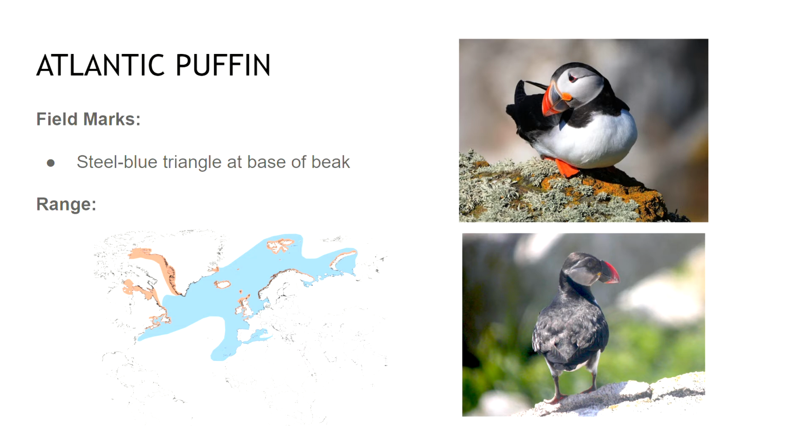They can be found at sea throughout the Atlantic during the winters, and during other seasons of the year, they can be found in Newfoundland and Labrador, down to northeastern United States, as well as the coast of France, Russia, Greenland, and Iceland. Iceland is especially important for the Atlantic puffin, because around 60% of the population breeds there. We can see on the map shown, orange is where they breed, and blue is where they spend their winters.